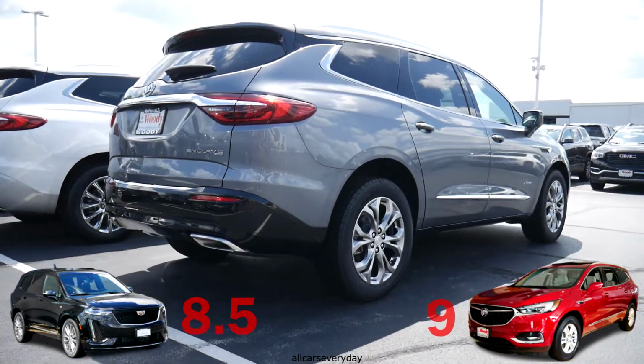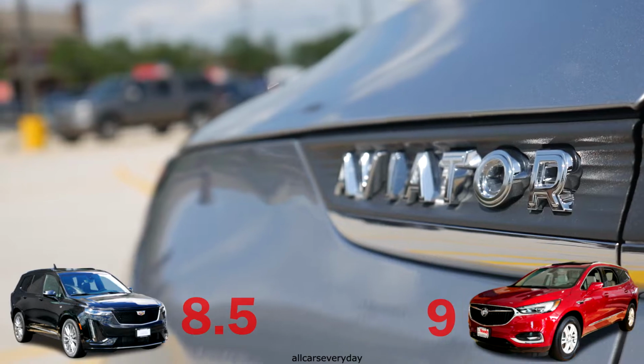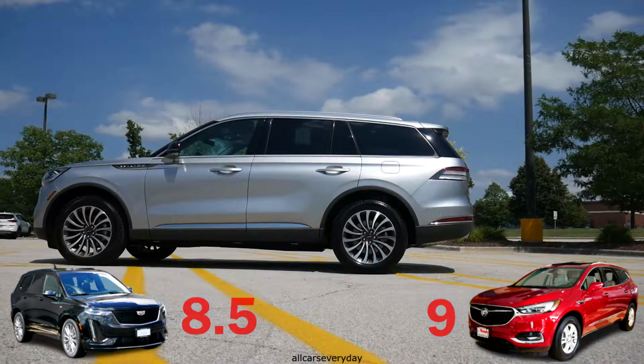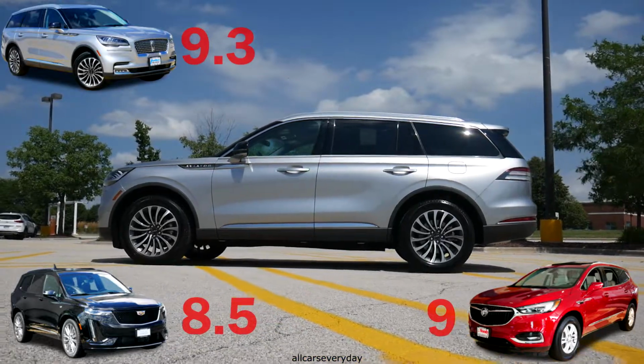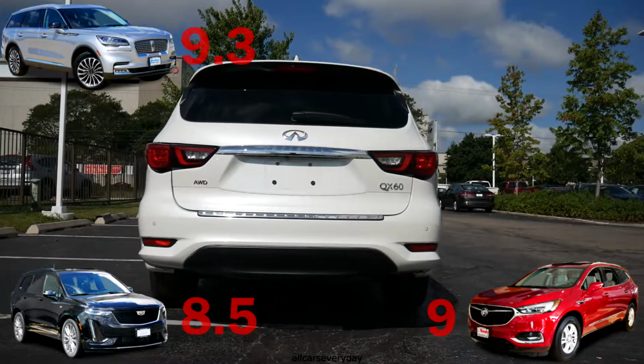The Buick has some carryover features, a better audio system, and power rear seats. 9 out of 10. The Aviator was decked out on the inside, and the interior had nearly the same features as the Buick, with a bigger infotainment screen. It was missing out on real leather though. 9.3 for the Aviator.